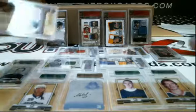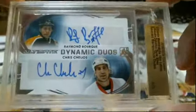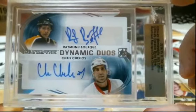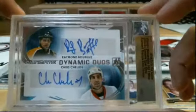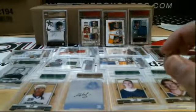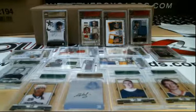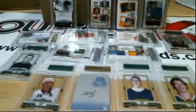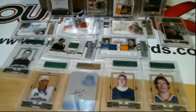Dual auto. So it's Bork and Chelios, numbered 5 of 25. And some zero up next as well, so. Yeah. Well, take your time. It's a big decision. I get it. I've been there.